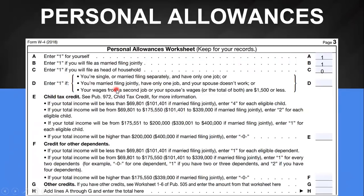Now let's go to number D. Number D says, enter 1 if you are single or you are married filing separately and you only have 1 job. Then you can enter 1 in line D. Number 2, if you are married filing jointly, but your spouse does not work, then you can claim 1 in line D. Or if you are married filing jointly and your spouse does work, but your spouse makes less than $1,500 in their job, then of course you can enter 1 as well in line D. So if you are single or you are head of household, then you can put 1 in line D.